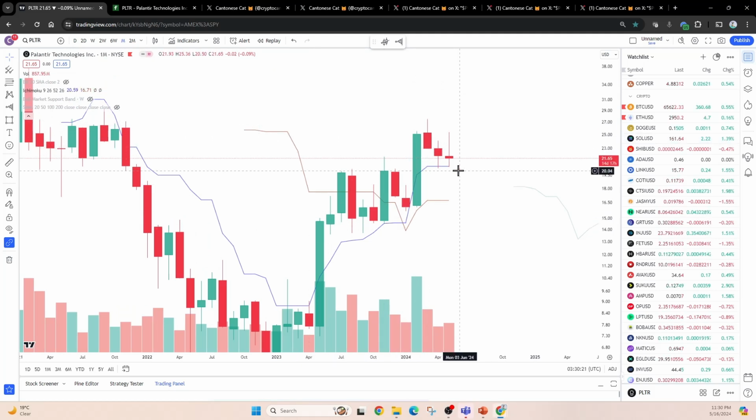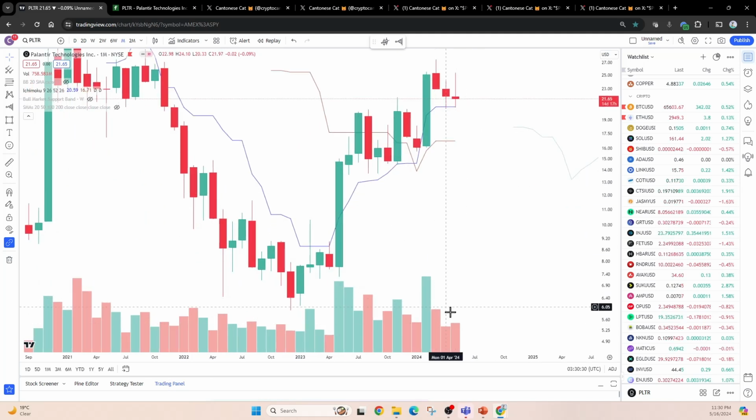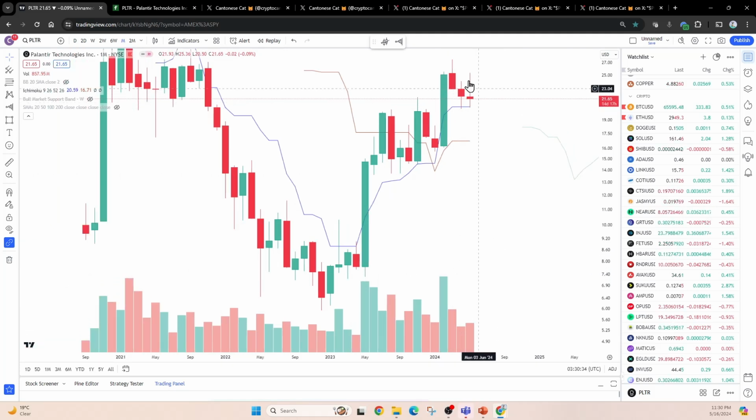And right now it's just forming a little bit of a bull flag over here. I don't think it has to correct any further because the Tenkan generally serves as very good support on the monthly chart. And also the sell volume over here so far has just been absolutely pathetic. Like there really isn't anybody who wants to sell.